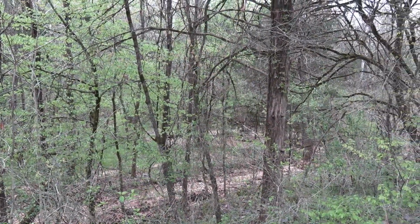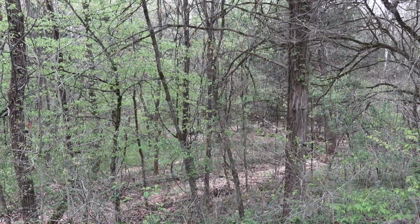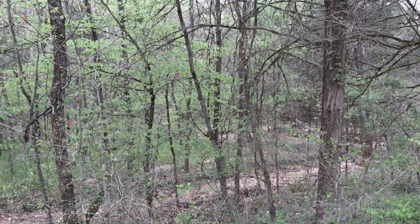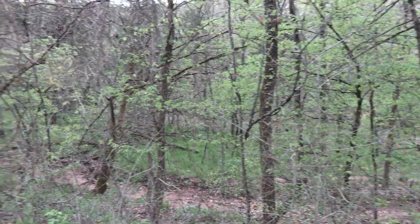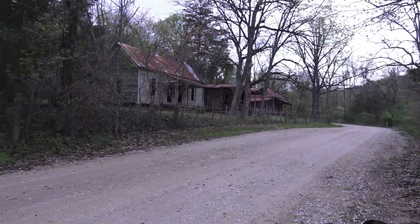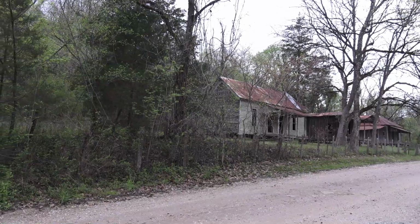This down in here reminds me of being a kid traveling with my old man years and years ago to his old home place in eastern Kentucky. It's gorgeous. This kind of terrain gets in your blood. I guess it's literally in your blood.